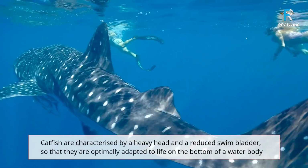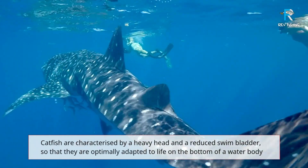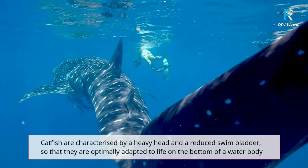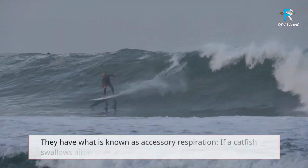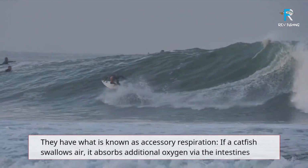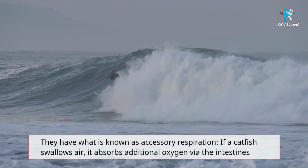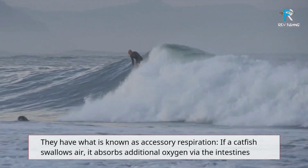Catfish are characterized by a heavy head and a reduced swim bladder, so that they are optimally adapted to life on the bottom of a water body. They have what is known as accessory respiration. If a catfish swallows air, it absorbs additional oxygen via the intestines.